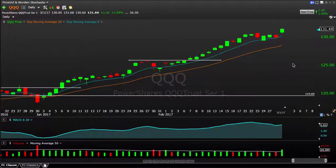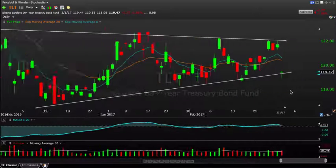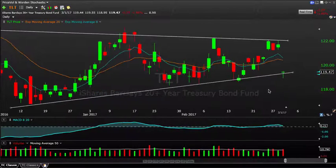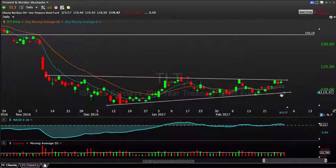Let's get through some of the other major markets. TLT very notably getting crushed today, and this is what really moved the banks higher today and helped fuel a lot of this rally: the surge that we saw in the banks off the heels of rising interest rates, which cratered the bond market here. So the long bond TLT is back to this rising trend line of support that extends off the December lows. You're at a very key inflection point.